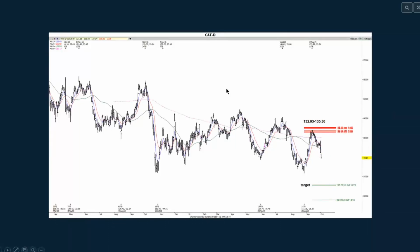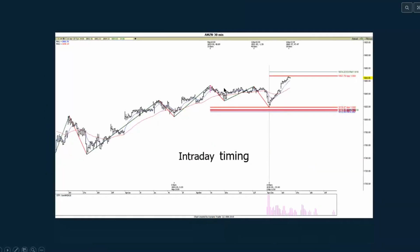But targets we don't always meet, but we always do shoot for them. So that was a setup in Caterpillar. I also started, I have Tammy working with me now doing the charts on the stock index futures the first 4 hours of the day. And she's doing great with that, which has allowed me to start doing intraday timing. Okay, and it's really started to work out very nicely.